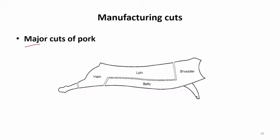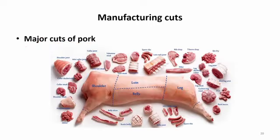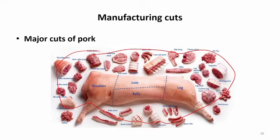And now we look at the major cuts of pork. The pork has smaller carcasses, so now we have a simpler instruction. It's called ham, loin, belly, shoulder, and in more detail the carcass can be cut into different cuts like this.